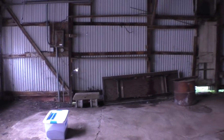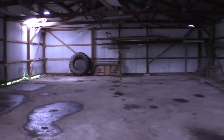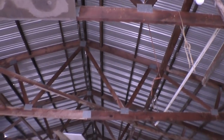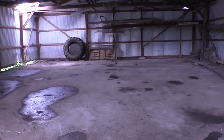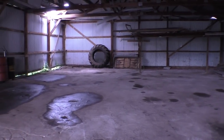I had intended to make this the shop because it's so close to the house, but because I can't get anybody to work on it and it's going to take me a while to get it done, we're not going to make this a shop. We're going to make the barn that you just saw briefly the shop, and we'll go out there and take a look at it. This is just going to become storage.